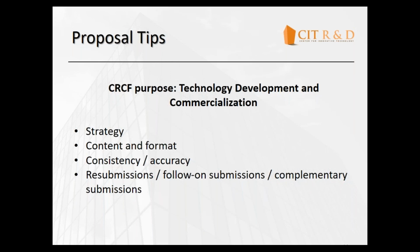Now, thinking a little bit about the content and formatting, refer to the program guidelines for direction on content and formatting. We actually spell out the font and font size that you should be using. Make sure that you use the correct program-specific templates from this solicitation. So as I already mentioned, the templates have changed since last year, so you want to make sure that you're using this year's template and make sure that you're using the template for your program.